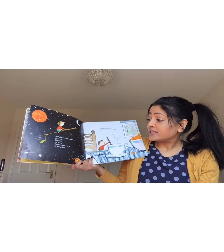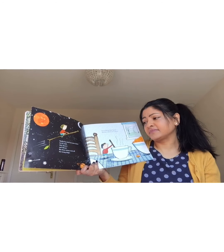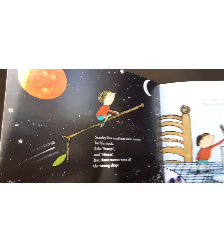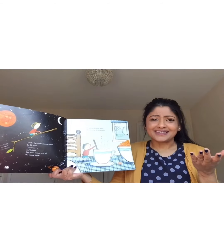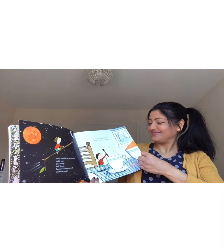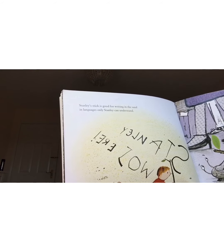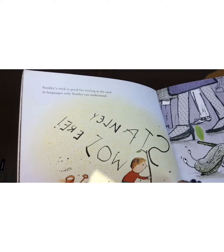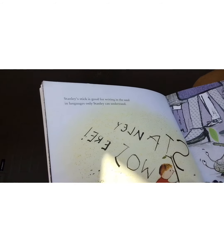Stanley has tried out some names for his stick, like Starry and Moon. But those names were all the wrong shape. For a while he liked Starry, but that's better for a spoon. I get it. Starry, because he's stirring his tea with a stick. I quite like that name. Stanley's stick is good for writing in the sand, in languages only Stanley can understand. What do you think he's written there? Let's have a look. I think he's written his name. It says Stanley was here.